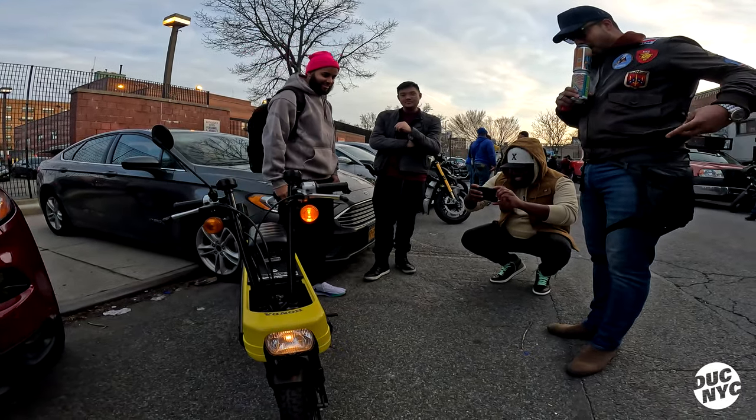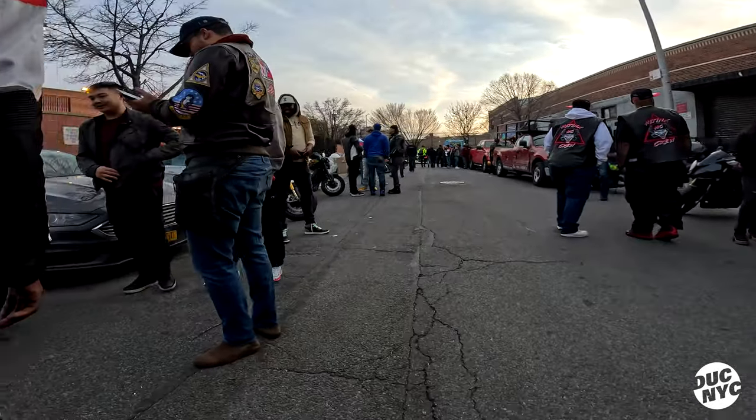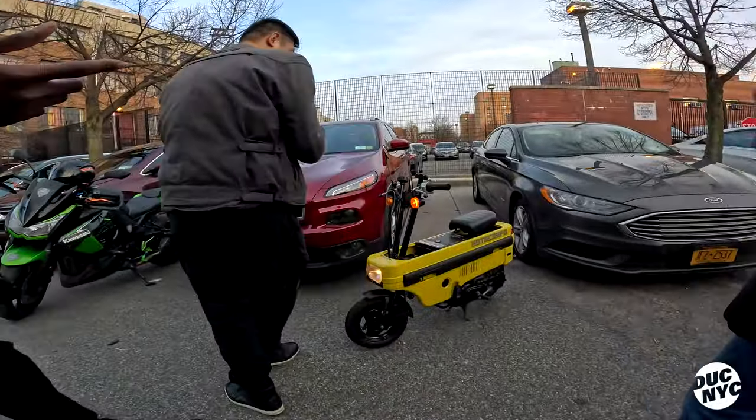Oh, the Honda City or whatever it was. Yeah, this is cool, man. That's dope. Awesome. I think it might be the first time I've ever seen it in person. Yeah, first time in person.